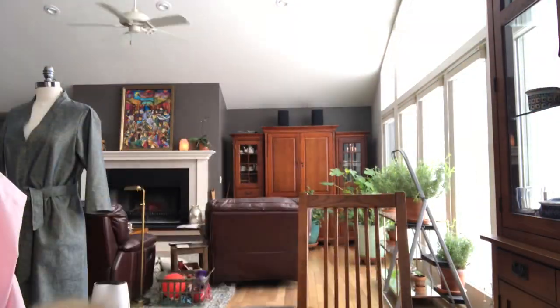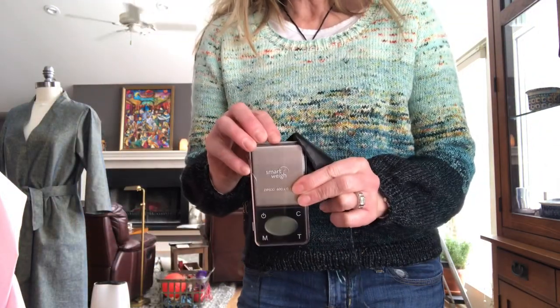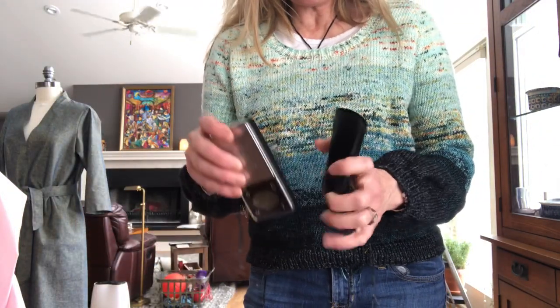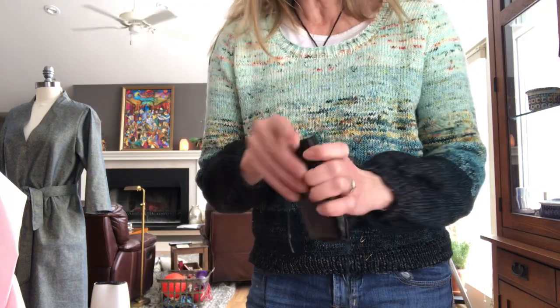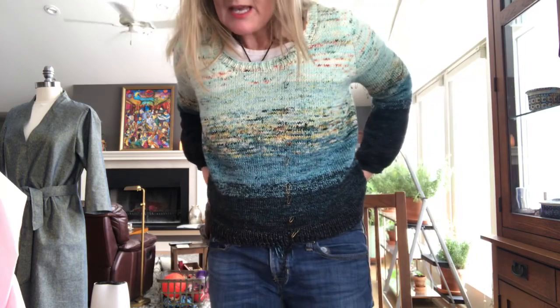And I used this trusty little pocket scale. Highly recommend one of these. You can get it probably just about any online place. And that's how I would weigh everything.